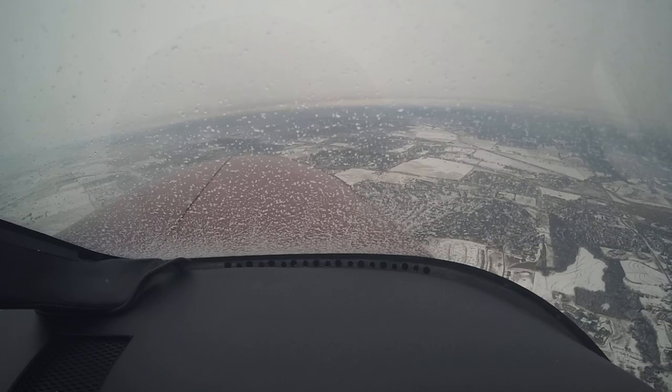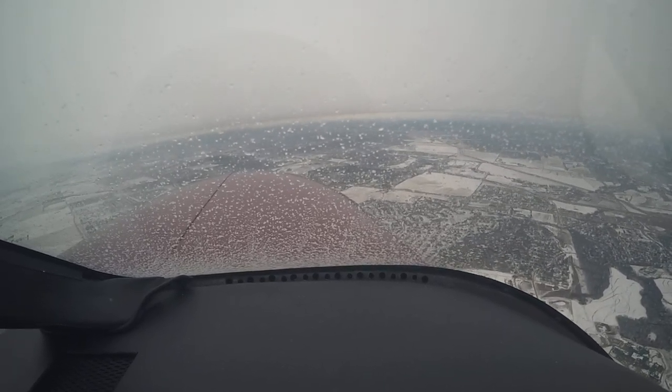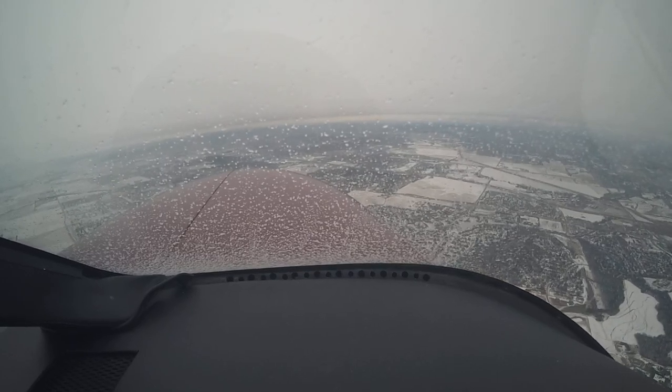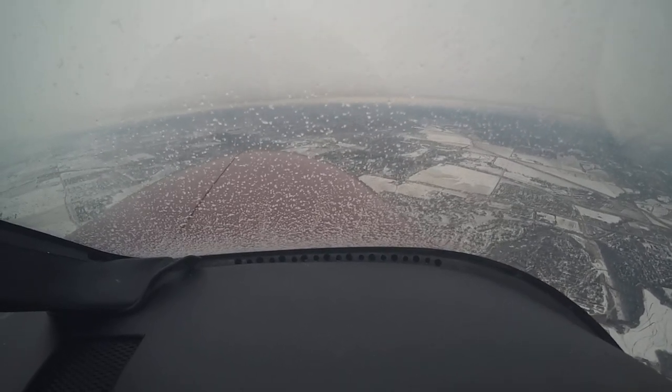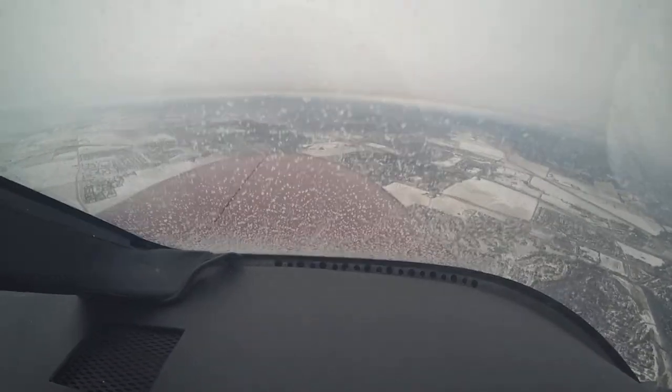So to change it now? Millard area traffic, Centurion 450 Sierra Echo. We're on a 5 mile final runway 30. It's going to be full stop.